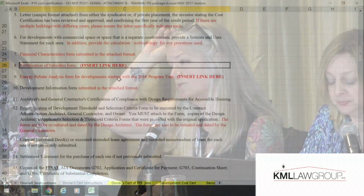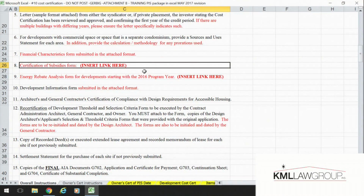And now we're going to add a certification of subsidies, which is a requirement of the IRS. You have to submit it with your cost certification. You submit your certification of subsidies at 10%, and then we want to see one at cost certification. That needs to include all of your subsidies. We'll discuss that when we get to the form.